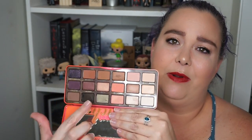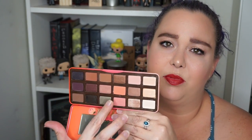So my palette for June is going to be my Too Faced Sweet Peach palette, which I loved in theory, but really have never focused on using. So I'm hoping to really love it as I go through it this month. It is what I'm wearing on my lids today. I'm excited to play around with the green. I'm excited to play around with some of these blushy tones.